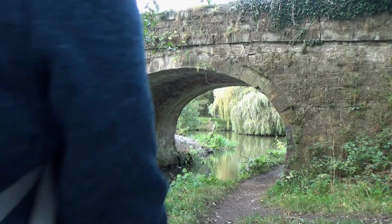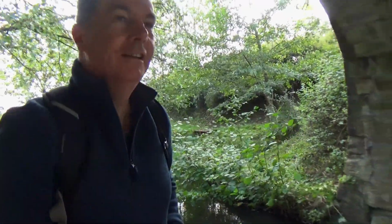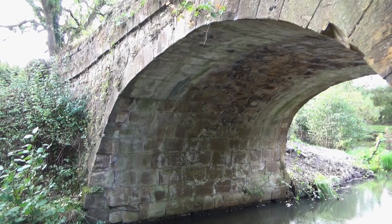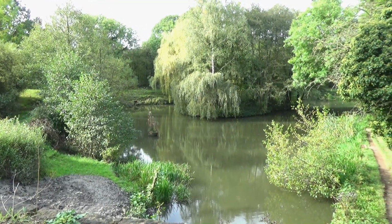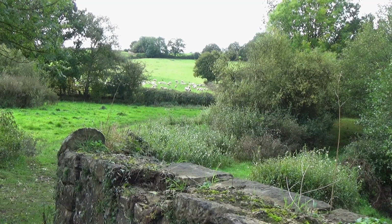Eventually, I reached the former canal bridge, known as Starvin Valley Bridge. It is a fine example of a stone canal bridge, typical of the ones that existed along the Cromford Canal. Pleasant around here. I've actually walked around here before, so it makes a nice change. Very pleasant indeed.